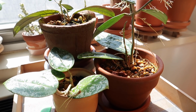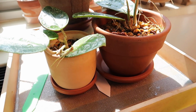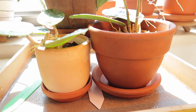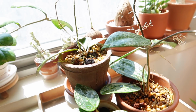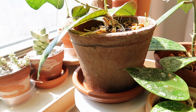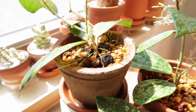Here are 3 more different types of terracotta. The first 2 you see in the front are from plant nurseries, so you will probably have to check out some plant nurseries to see if they carry them. And the rustic looking one in the back is from Target. I love rustic looking pots, so I was happy to add this to my collection. And it does come with a drainage hole as well.